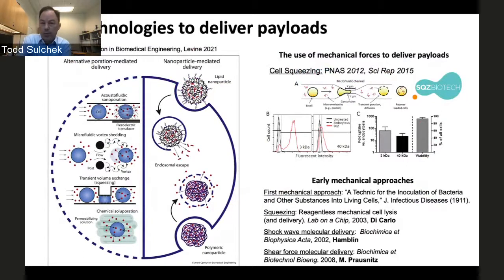There's a number of new technologies that are coming on board now. Bruce Levine has a great review article on some of these new technologies that's listed here. They include acoustic-based methods, novel fluid-based shearing, our approach, where we're using these ridges to deform cells, and then chemical methods that you can automate. In addition, there's a variety of nanoparticle mediated delivery, including lipid nanoparticles, and then polymeric nanoparticles as well.